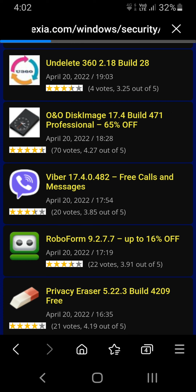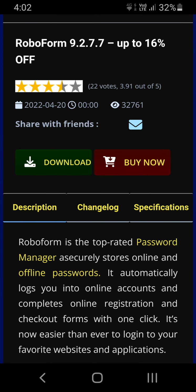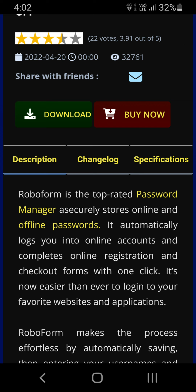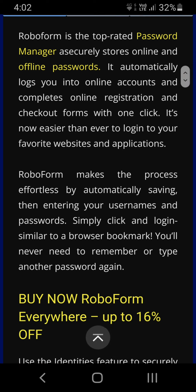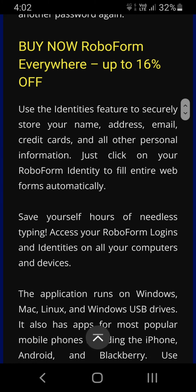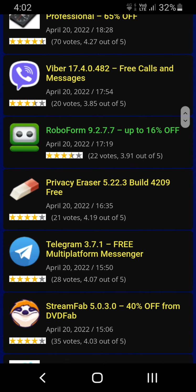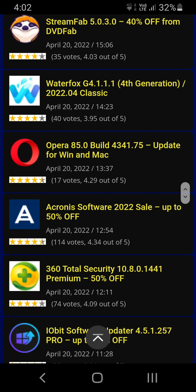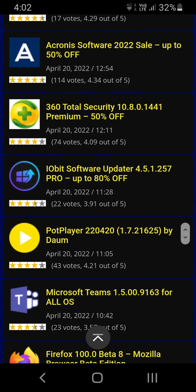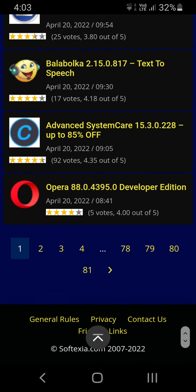Come on, I'm wanting to go there. Robot from the top rated password. Top rated password, I say. It ain't gonna store your password, is it? By now, huh? Well, some people are doing it, one, you just want to go free. Oh well.